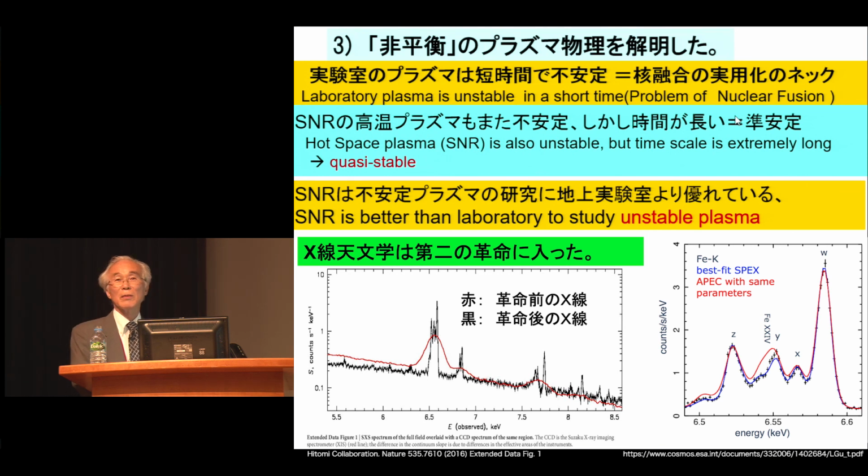And now we are in the second revolution of X-ray astronomy. The first revolution was the inception of X-ray astronomy itself. This dramatically changed our view of the universe. That was quite a big revolution, but that was rather a qualitative revolution. The second revolution I'm talking about is a quantitative revolution. This is just one example. This is an X-ray spectrum, before and after the revolution. The red one is before the revolution. The black one is after the revolution.